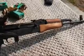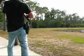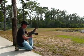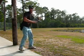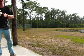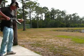Well, I'm gonna squeeze some more rounds downrange. All right, we're gonna crack a few more rounds off downrange here. Let me get some ear protection on. Can't forget that. It's hotter than 40 hells up. Okay, now we're good to go.